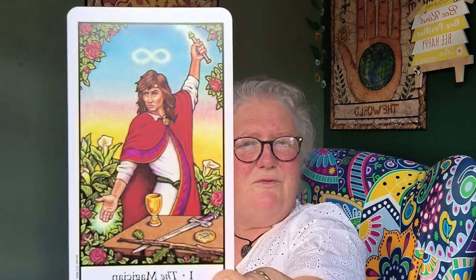Then we have the Magician. And if you look at the background, you will see the faint lines of the colouring in. It's really lovely.